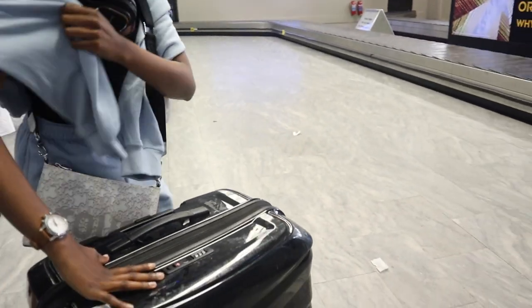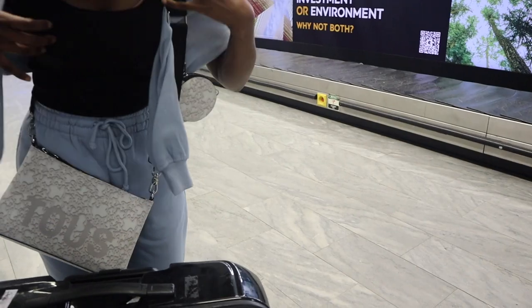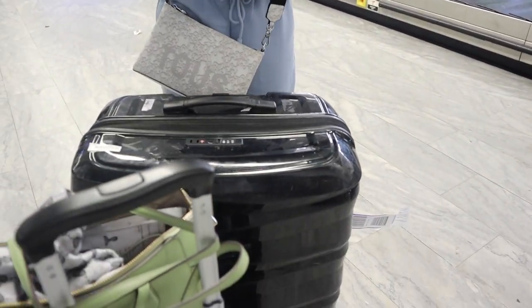We have reached Cape Town, so we've reached our place where we're going to be staying. I'm going to show you. So it's like an Airbnb. It's Century City. It's called The Quays. Hold on. The camera is so dusty.